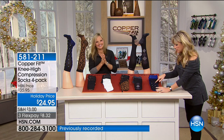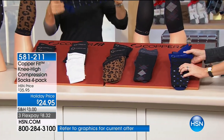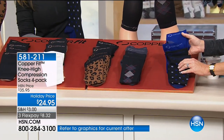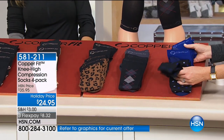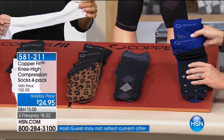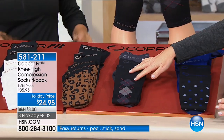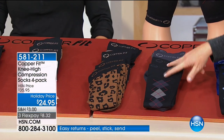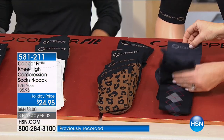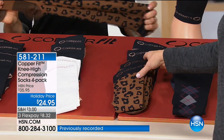So here are your color options. This is the polka dots. Look, you're receiving a set of four. You pay $25 for one set of compression socks. You can see there's the polka dot right here. You get two of each. So you get two polka dot and two blue. This is your argyle: you get two argyle and two gray. So those are the solid. The leopard, you get two leopard and two black.